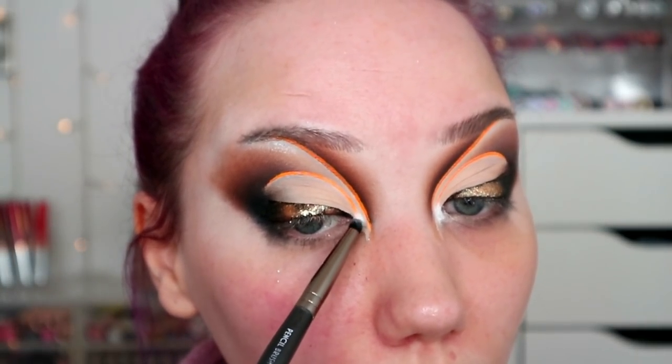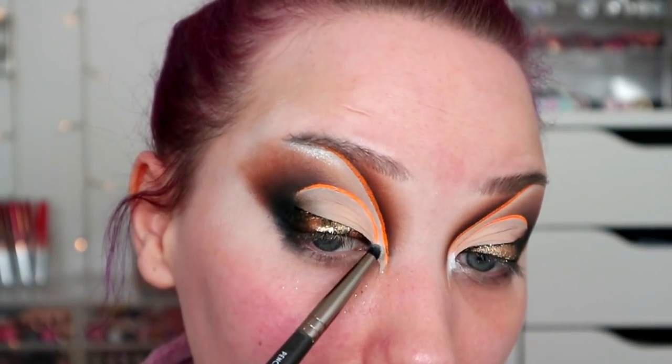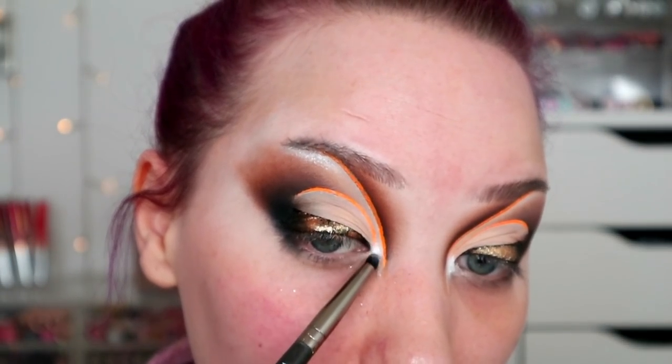And then I went over the top with that Amazon highlighter. I just want it to be so bright white. And I think that's all I did.